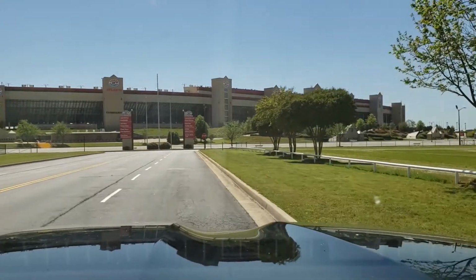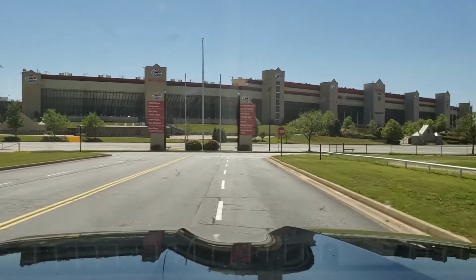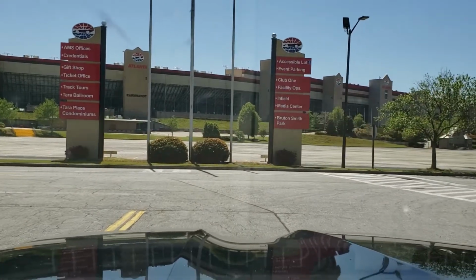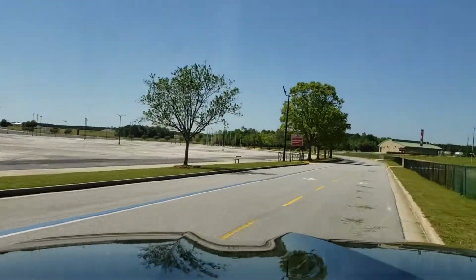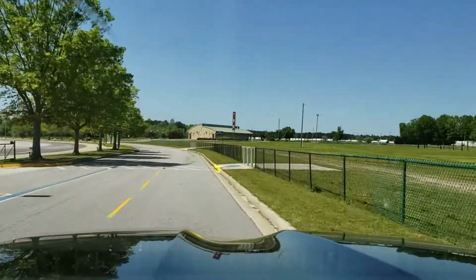All right, so here we are at the Atlanta Motor Speedway in Hampton, Georgia. This is my favorite place to bring a vehicle. And oh, that's fun. We got a helicopter. I don't normally turn to the right. We're going to, because I see a helicopter over here. I'll take a little pause, see if we can catch it.